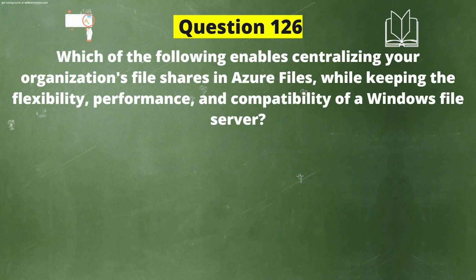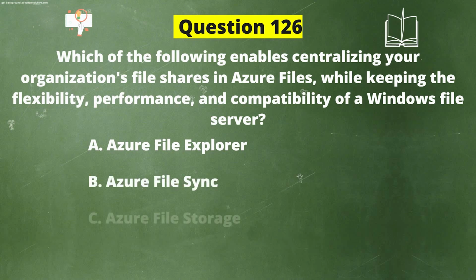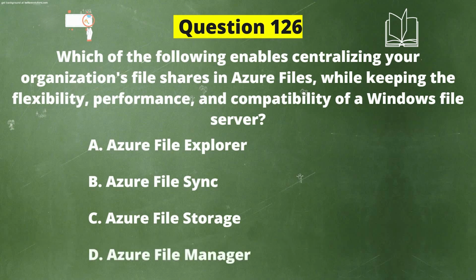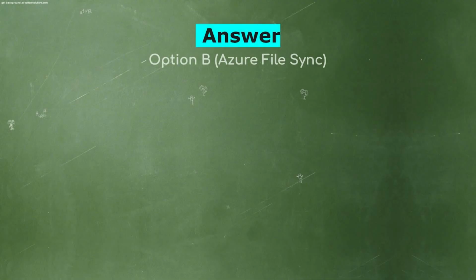Next question. Which of the following enables centralizing your organization's file shares in Azure Files while keeping the flexibility, performance, and compatibility of a Windows file server? Option A, Azure File Explorer. Option B, Azure File Sync. Option C, Azure File Storage. Option D, Azure File Manager. And the correct answer is option B, Azure File Sync.